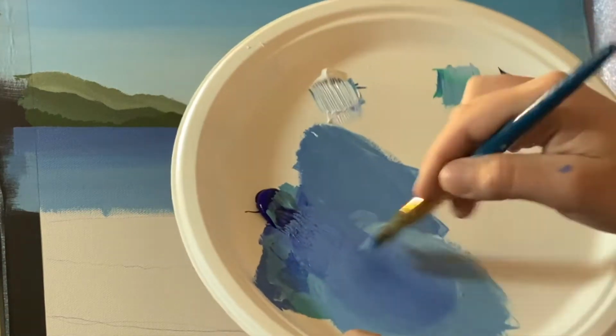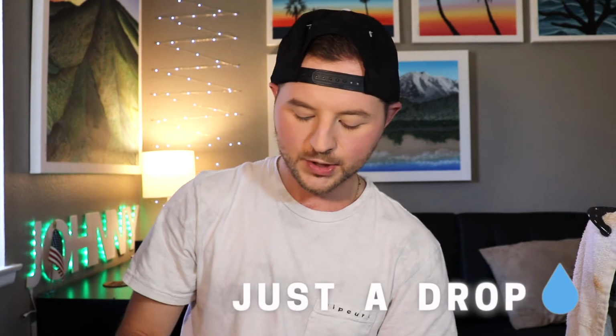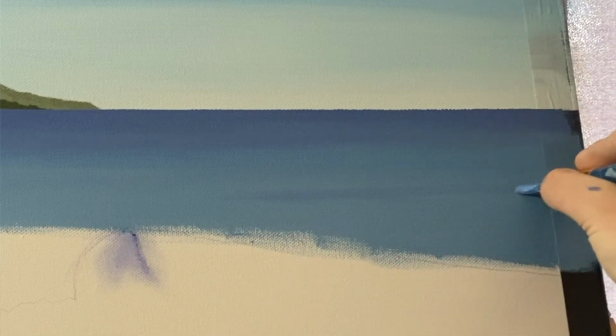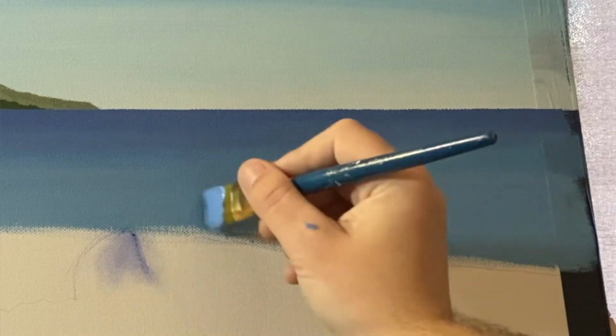So just pulling a little bit more of my Ultramarine Blue onto my lighter color on my palette. Remember just to dip a little tiny bit in water, especially when you're trying to blend nicely. And I'm just going to do just the tiniest little line, just like that, everybody. Just like that. And then what I'll do, we'll just blend that downward.